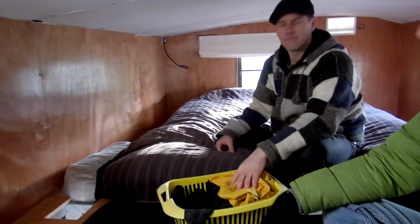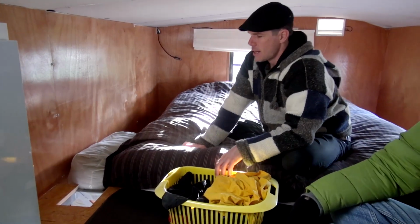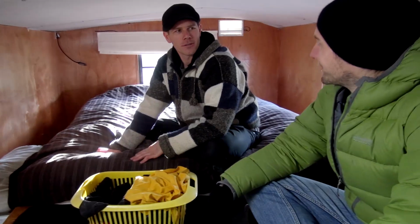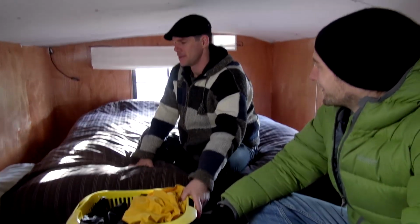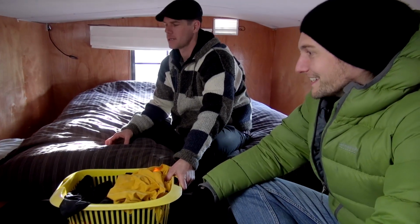That hole there is a laundry chute. So I'll eventually put a basket in underneath. I've always wanted a laundry chute, so that was just something that came along when you're halfway through building something. Great idea.